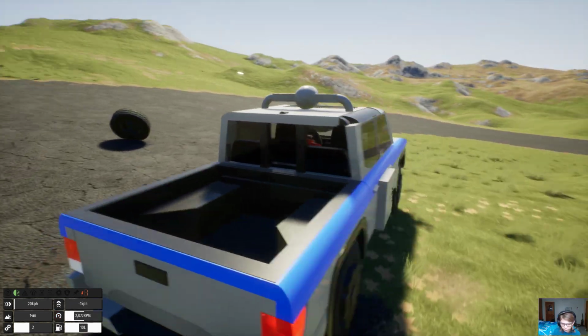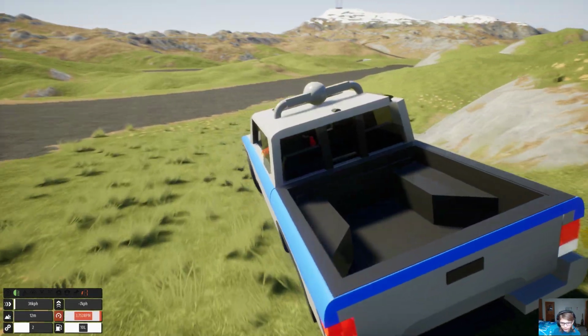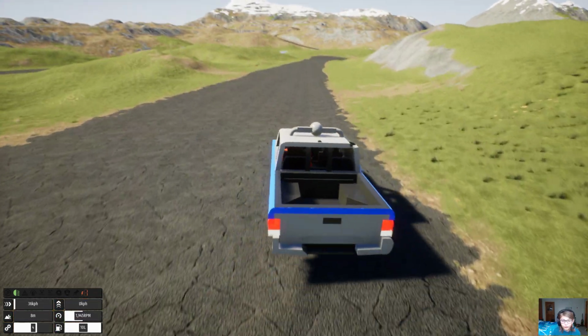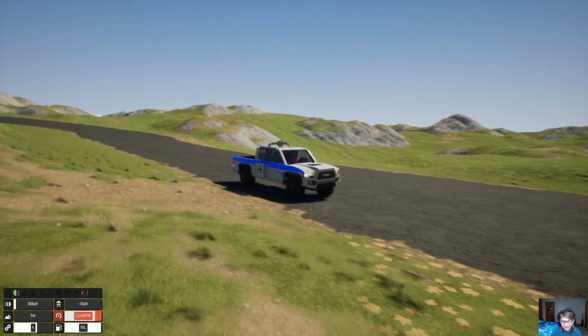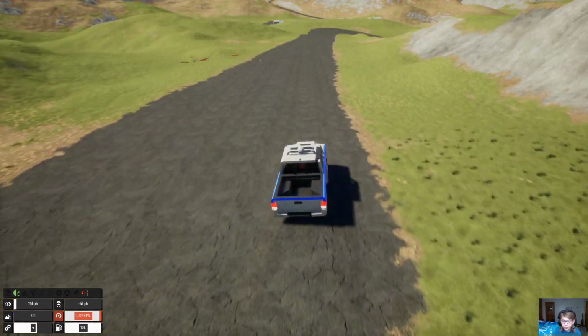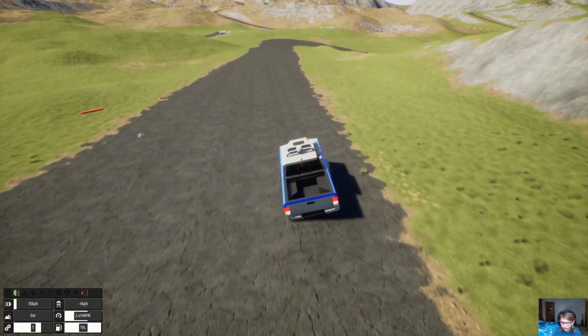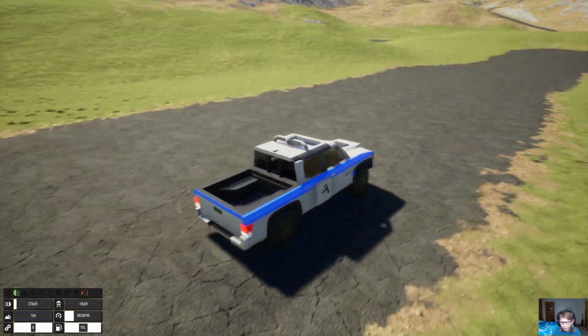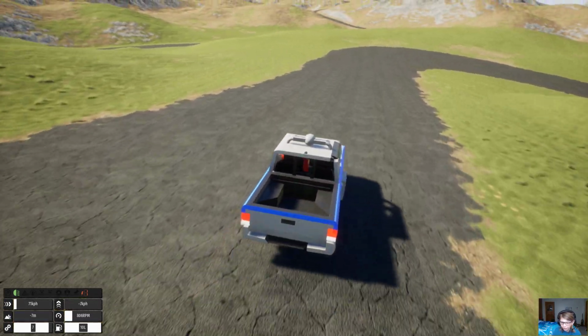Oh, a wheel flip came off. Oh my god, there's no way. There's no way! This car completes it with another wheel missing. There's no way! Mike Wazowski. I think that's the name. Mike Wazowski.